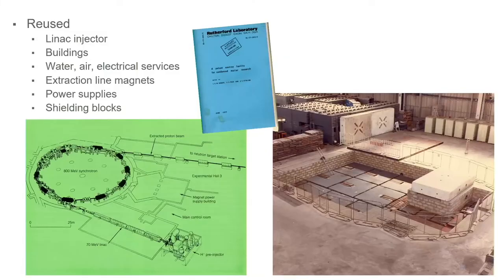So I mention all this history just as a little bit of the backstory of how CERN influenced ISIS, or really is responsible for the creation of ISIS. And you know, there might be a neutron source in the UK today without CERN, but it would probably look quite different to what we have.